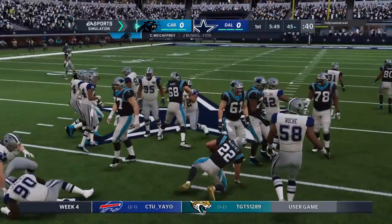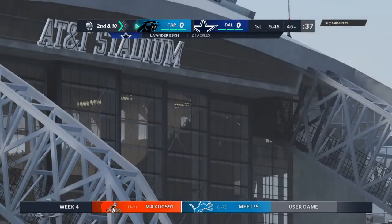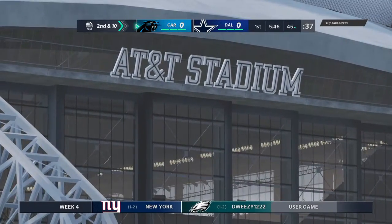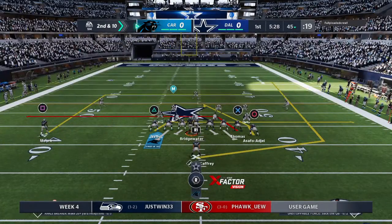And he stopped immediately there. No gain on the play. It'll be 2nd down. He has elite instincts from his linebacker spot. He's able to diagnose the run and flies in like a missile to stop that one behind the line of scrimmage. So after the run for no gain, here's 2nd and 10.